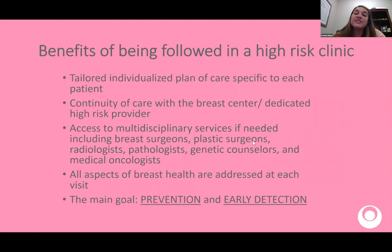The benefits of being followed in a high-risk clinic, you can see these. Really, the best part of the visit, it's continuity of care. They have access to all different disciplines through the high-risk clinic, whether it be plastic surgery to talk about reconstruction, genetic counselors to do testing, pathologists to look at their biopsy results, radiologists to read their mammograms. And it just creates that tailored care to each patient.